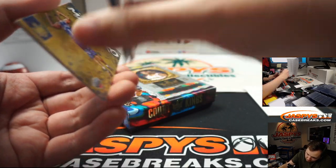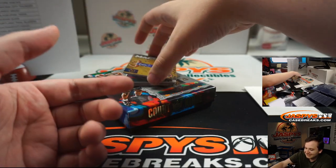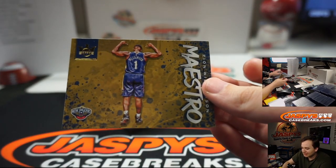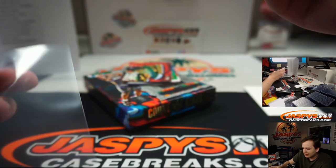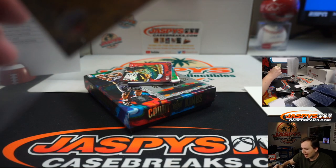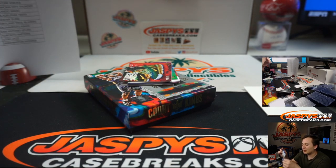Ooh, we got a redemption. Wow. Here's another like 50, 60 bucks here. Zion Maestro insert. Just adding to the pile. You might be able to afford the Pelicans and dang NT case after this.